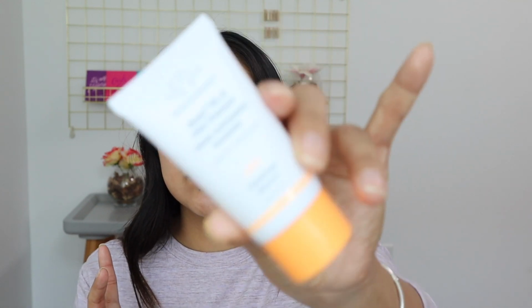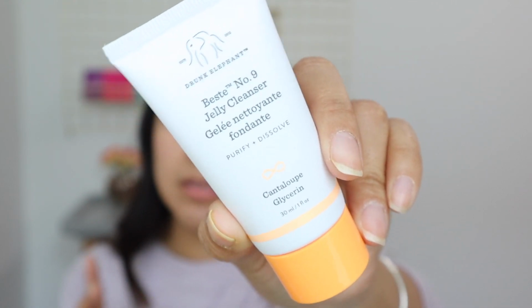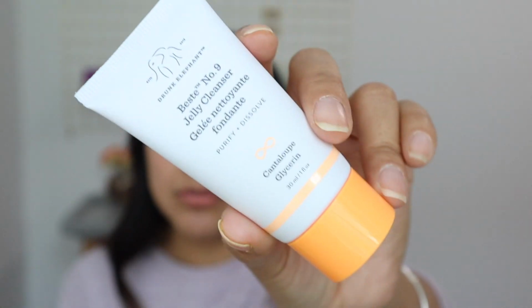Another thing that I've been using is this one. This is the Drunk Elephant Bestie No. 9 Jelly Cleanser. This one was gifted to me by Sephora for my birthday. It's one of the birthday things that they do. And this one's nice. I actually thought about buying the full size. The ingredients are pretty good. Drunk Elephant is more of a pricier skincare line, but they pay attention to a lot of their ingredients, and a lot of their ingredients are clean and non-comedogenic, and they're just a great company.